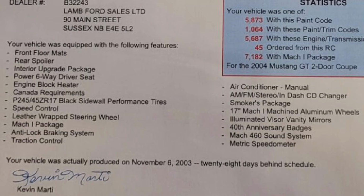I think it's neat down there that says the vehicle was actually behind schedule. It shows it was actually 28 days behind the schedule of when it was supposed to be made, and that it was made on November 6th of 2003.